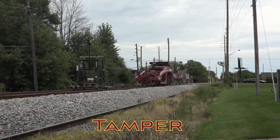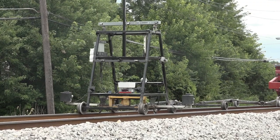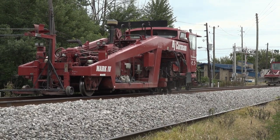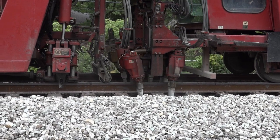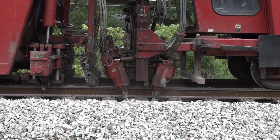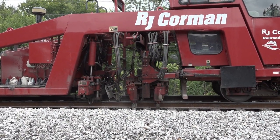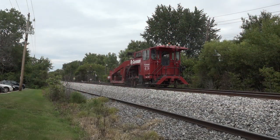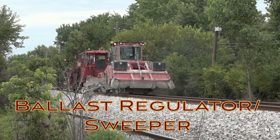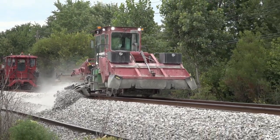We're in the final stages of surfacing. A half mile down the track, we see the tamper making final adjustments to the ballast and leveling of the track. Behind the tamper, we see the ballast regulator and track sweeper putting the final contours on the roadbed to enable proper water drainage away from the railroad.